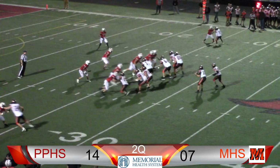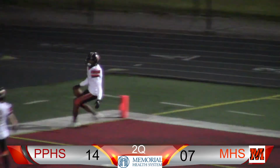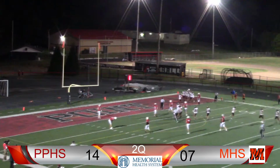Back out of the shotgun go the Tigers, and they're going to look to throw. And they're going to throw it right side. Lears Kelly on a ball. Touchdown! What a beautiful pitch and catch down the right sideline. A touchdown for the Tigers.